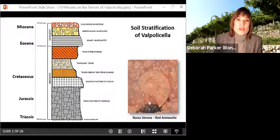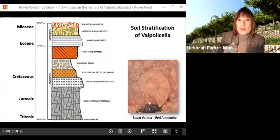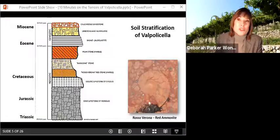Nummulitic limestone is interesting because it was formed by coiled fossils called nummulites. It's gray and white, and it can be yellow, and when it is, it's called galena stone, and that's commonly found on the ridge that separates Negrar from neighboring Valpantena to the east. We have to talk about the igneous soil types, and the compact basalt and the rhyolitic tuff. Those soils are found in the north central part near Negrar, but primarily in the eastern part of Valpolicella, in the Valpolicella Orientale. And we'll talk specifically about that.